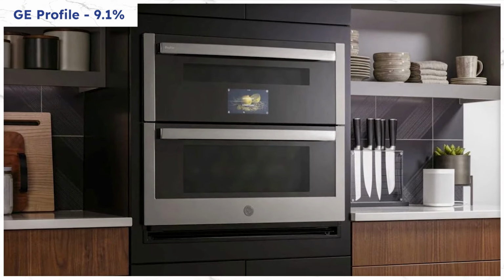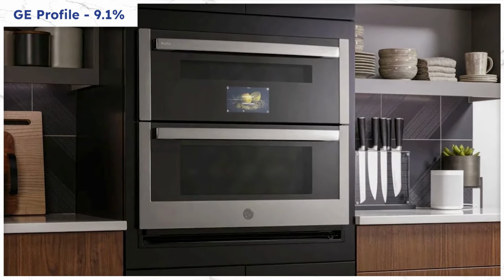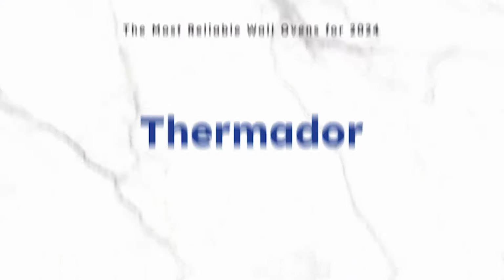GE Profile makes decent wall ovens with Wi-Fi functionality and large interior capacity. Haier has been the owner of GE since 2016 and has turned the brand around. It's a decent choice for a reliable oven with good basic features. GE also has their own service department. This alone should make them a consideration if you're buying from an appliance store without service.